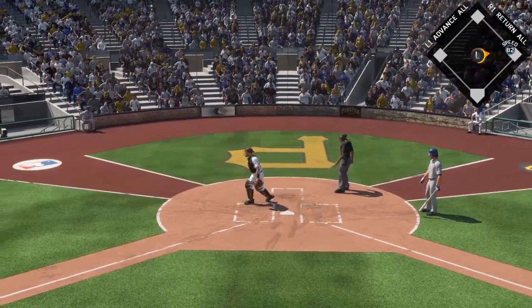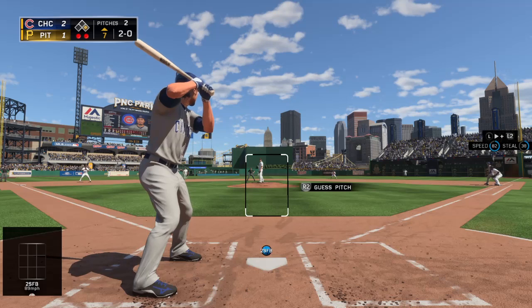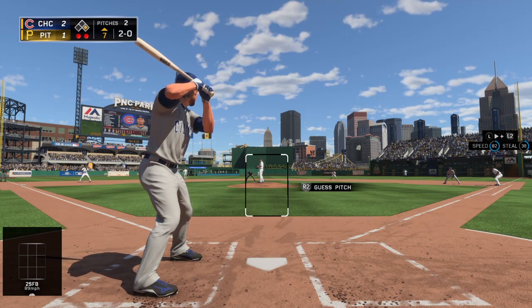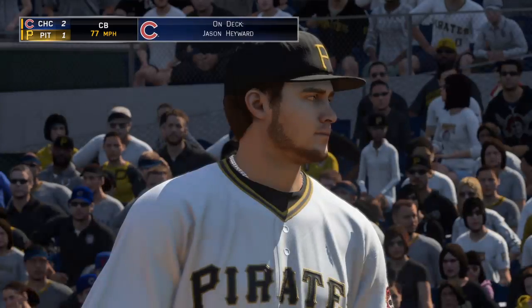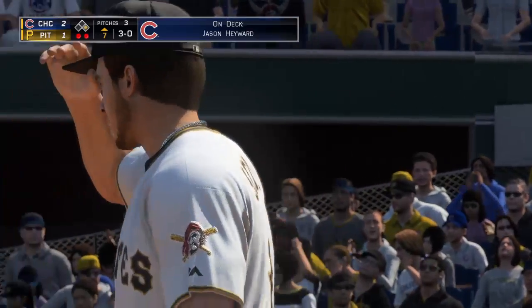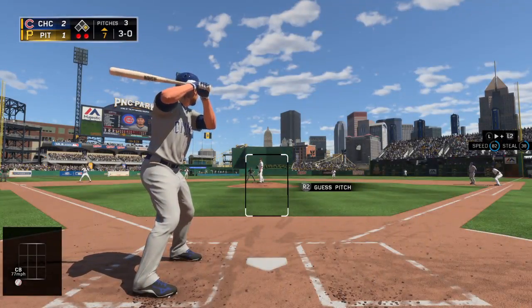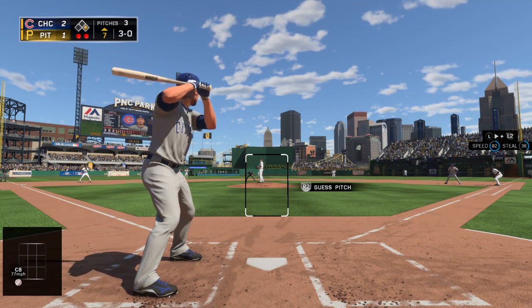In the dirt here. But fortunately here, no advance. Down low, and the plot thickens here. 3-0. Of all the people to lose the strike zone against in this lineup, he's got to be out there thinking, how is this happening against the pitcher?